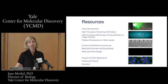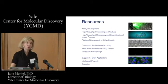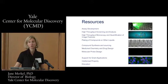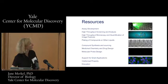We work directly in 384 well plates so that we're in the format we'd be doing screening. For screening, we do both small molecule screening, where we have over 150,000 small molecules, and siRNA screening. We have a human genome collection, so that would be human cell-based assays. For the small molecule screening, again, it could be biochemical, cell-based, or organism-based.